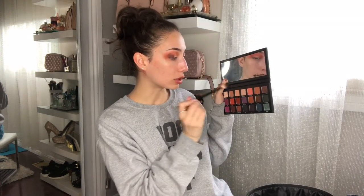Okay, now I'm going to take a Luxie 231 small tapered. It's kind of similar to the first one we were using, but this one's a bit smaller. I want to take the shade Riff, which is the brown. And I'm going to dip into Good Is Gone, that dark brown. And I guess we'll just put that on the outer corner there. I'm going to take the NYX 16 brush again. I'm going to dip into Riff and Still Shot.